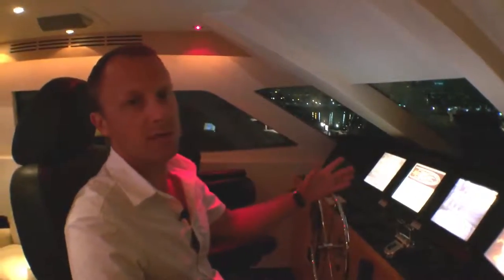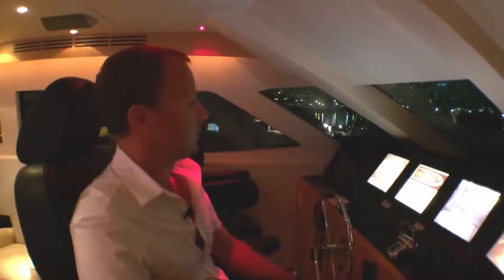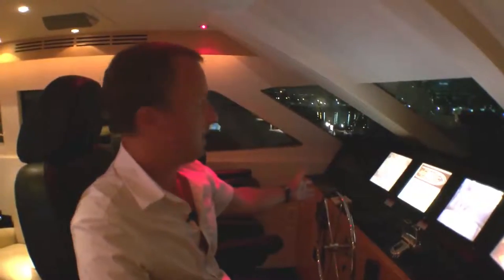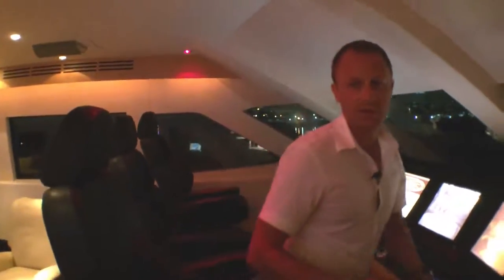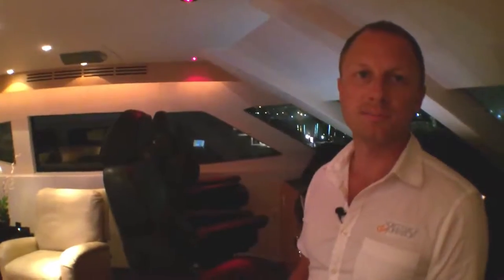Also here we have the ship's management system, which controls and monitors bilges, tanks, temperatures, pressures. Everything is displayed from here, as well as the usual Furuno displays. We have the controls for the zero-speed stabilizers and also displays for the engines. So fantastic open space up here for an enclosed flybridge. You really have a great area up here and fantastic systems on board as well.